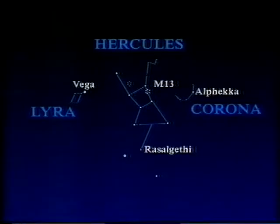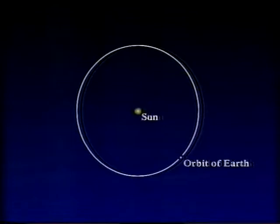There's one other very interesting object in Hercules, and this is Ras Algethi, or Alpha Herculis, variable between magnitudes 3 and 4, and rather away from the main Hercules pattern, and actually quite close to a white second magnitude star with a rather similar name of Ras Alhague. And Ras Algethi is a huge red supergiant. It's much bigger than the Earth's orbit around the Sun. Here's a representation of the path of the Earth. Sun in the middle, Earth going round. Remember, the Earth is 93 million miles from the Sun, and so the diameter of the Earth's orbit is 186 million miles.